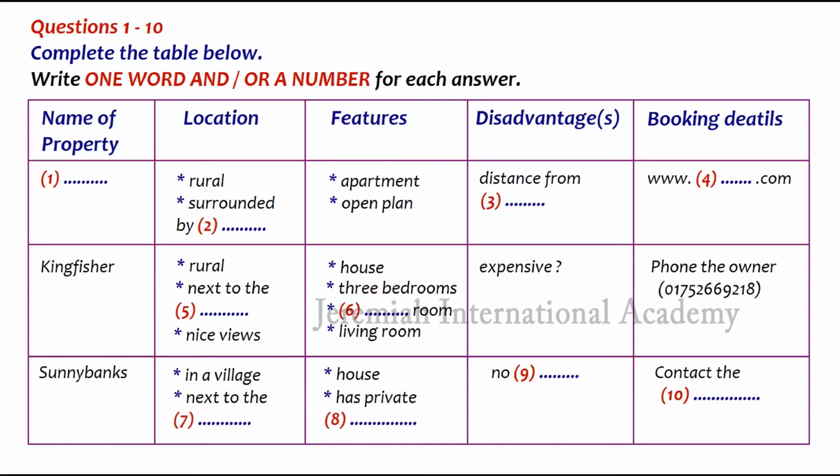Is that an apartment? No, it's a 3-bedroomed house, and that's got a dining room as well as a separate living room and a kitchen. But I expect it's more expensive. You'll have to check the prices. It's probably a bit bigger than we need, but our nephew might be joining us. We're not sure yet. How do you book Kingfisher? You have to phone the owner directly. Shall I give you the number? I've got it here in my phone book. It's 01752 669 218. Right.